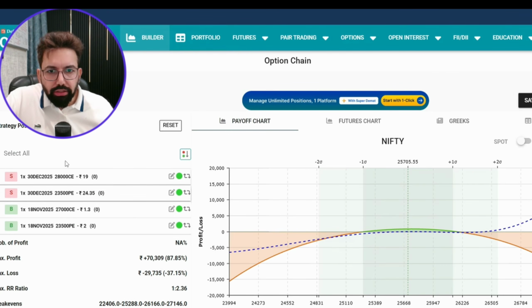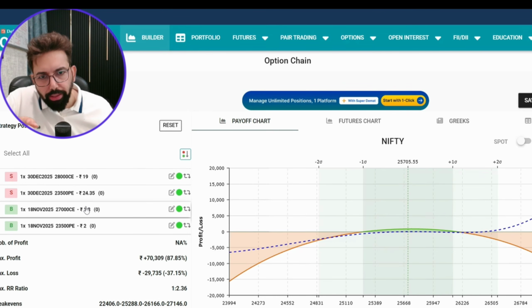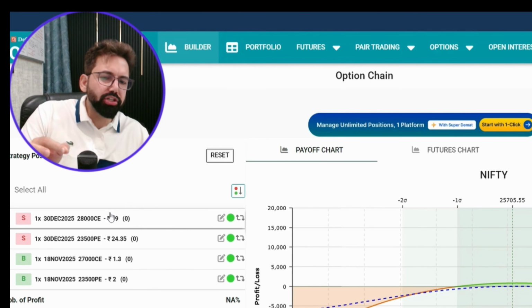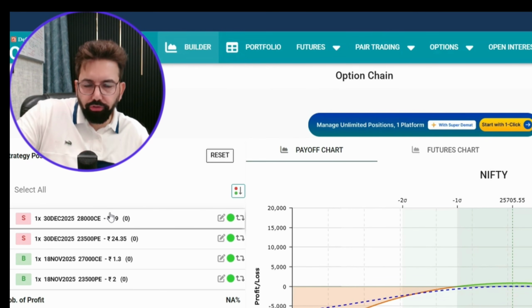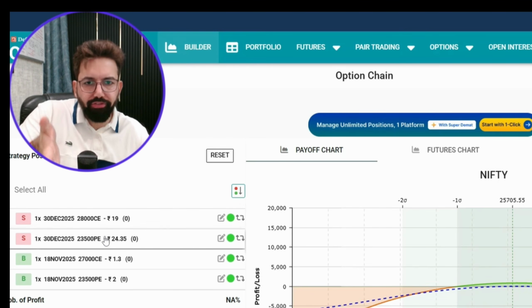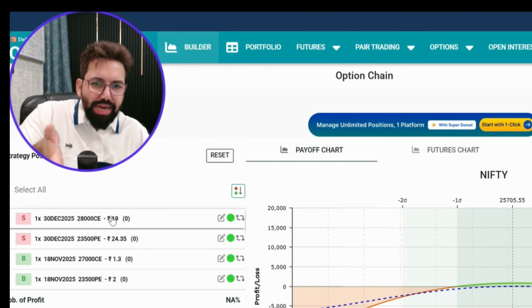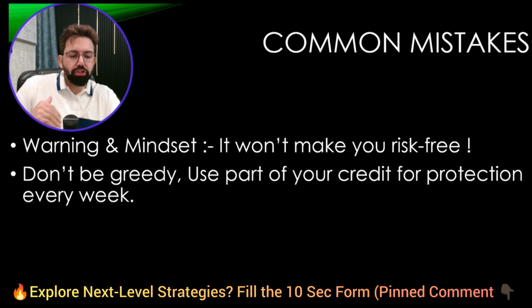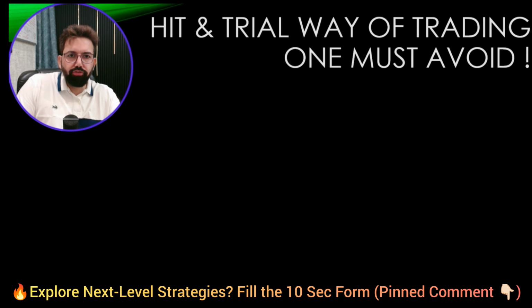What I mean is that the net credit which we have is 19 plus 24.35, right? This is the net credit versus what we are buying, which is approximately 1.3 or 2. So do not look forward to targeting the entire premium. It's always wiser and better to give some part of it as hedging protection. And then if the market opens the next day at the very same price, we expect to have some kind of theta decay from our main sold expensive options. That is something good because you are just buying extra hedging from the credit which you received already.